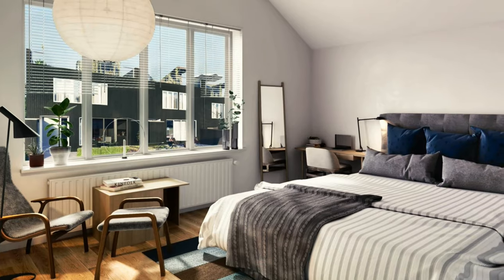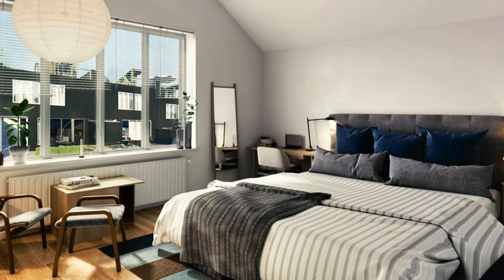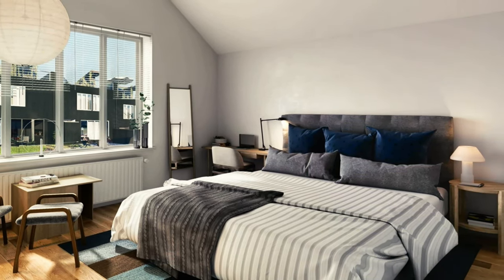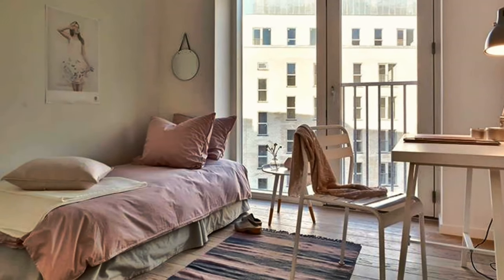Keep a light and bright color palette. Choose the minimalist or Scandinavian style. In a limited space, turn your bedroom into a multifunctional room. Let's see together several ideas.